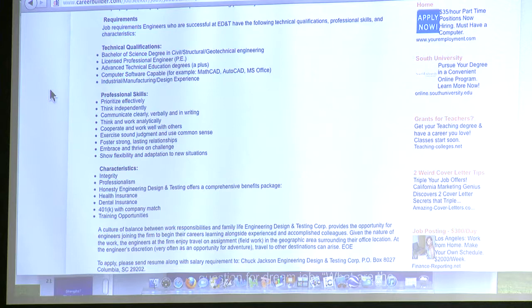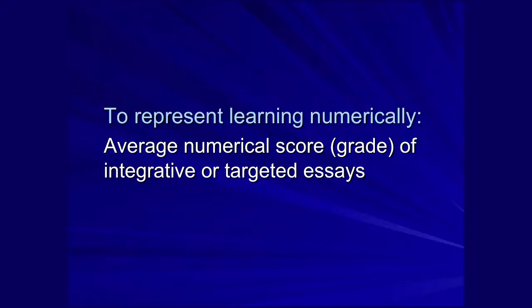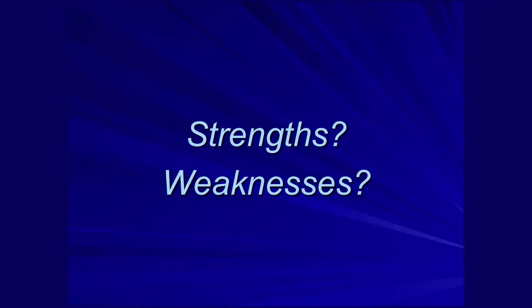So you might direct them to this resource and they can find out what skills are really important. And then they can judge how your course is going to help them get their dream job. But if you wanted to represent learning numerically, you've got a one-time thing, and so all you give is the average numerical score or grade, but I would give numbers of the integrative or targeted essay. That's pretty much all you can do. Again, I'm not saying this is great, but I'm saying it's been used. Strengths, weaknesses?